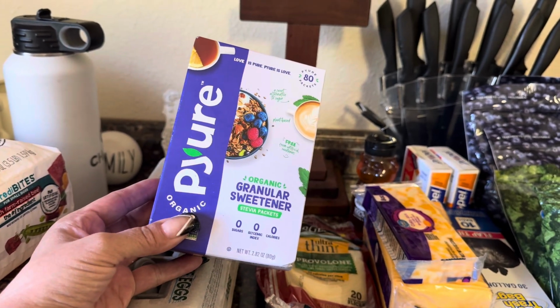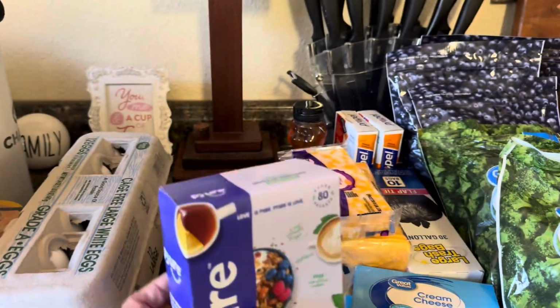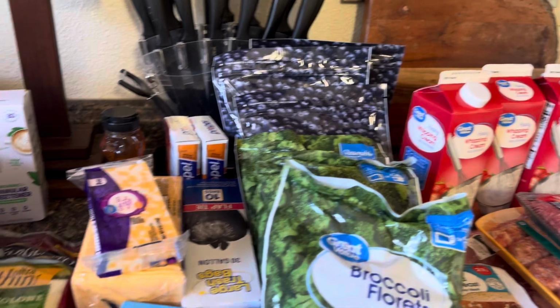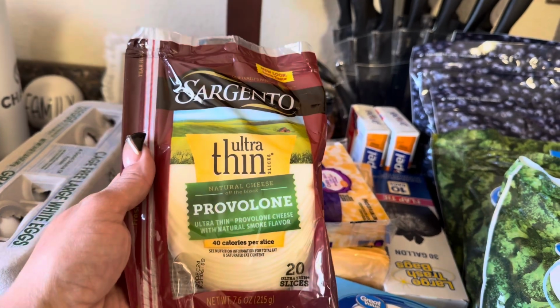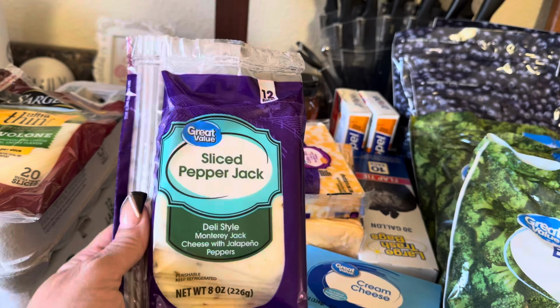So it's the organic stevia, and these are in the packets. You can buy it in the baking pouches. I did not do that this time, so. And then Matthew wanted some provolone, so we got some provolone. Switch up the cheese for making our sandwiches.